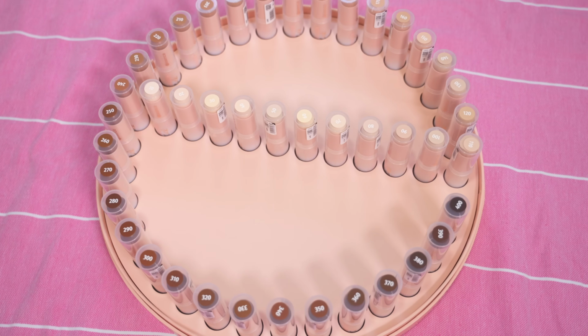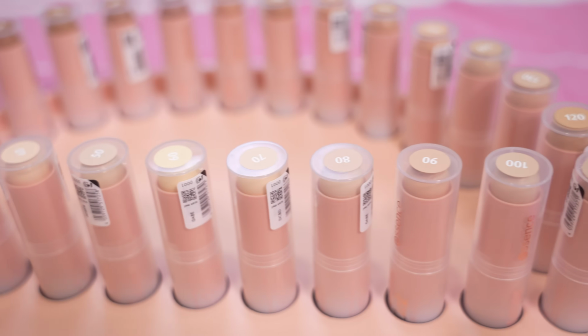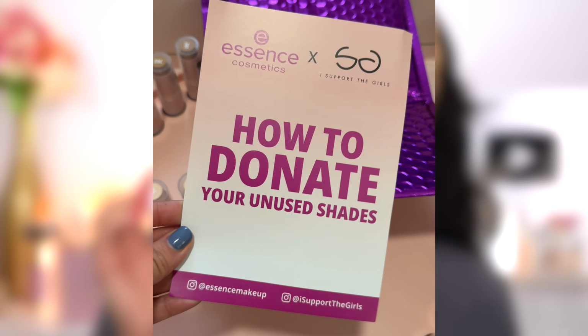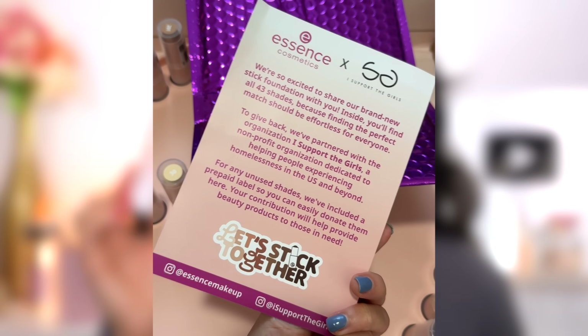Now, the brand did actually send me all 43 shades so I could pick my perfect match, but I do want to give them kudos because they also included a prepaid label to the I Support the Girls Foundation. I already regularly donate my unused makeup to local Vegas organizations, but I thought that this was very thoughtful of the brand. I swatched a few shades ahead of time. I think 120 is going to work best for me.